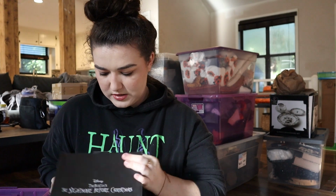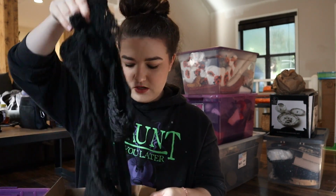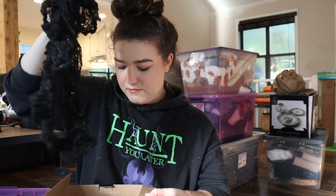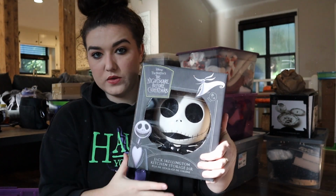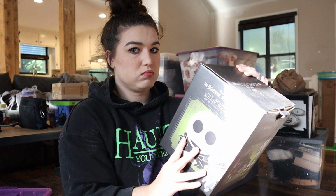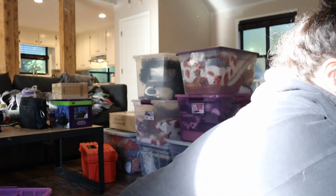And then I've got my, this is funny. This is how much of a space saver I am. Open this box. And more creepy cloth. And more creepy cloth. So this is my Jack Skellington cookie jar. I actually normally take the top of his head off and use it as a utensil holder next to my stove. So there we go. I'm gonna break all my decorations before I even get to put them up, it seems like.